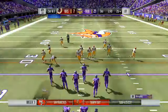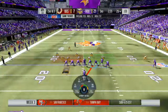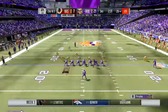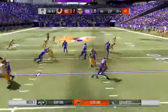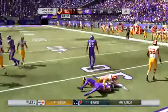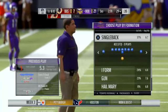A solid run on first down. Gain of 7 leaves them with a 2nd and 3. Running lanes were at a premium in the first half, but he's able to find some room there, and he's hoping that that's a precursor of a big second half. And they'll run it here. And he'll get to the 29-yard line, brought down there. 3 yards there, good enough to keep the drive moving.